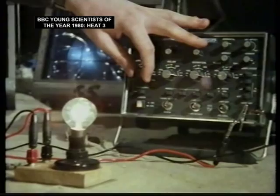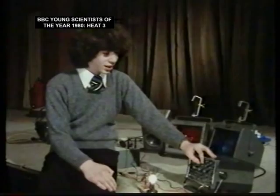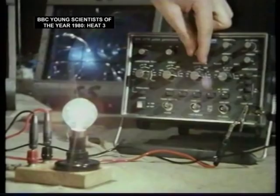And if I make the speed very, very fast, you can see there's the illusion that the bulb is permanently on. If, using this knob, I now adjust the proportion of time on to the proportion of time off, we can achieve a dimming effect. Like this.